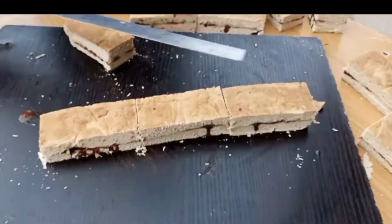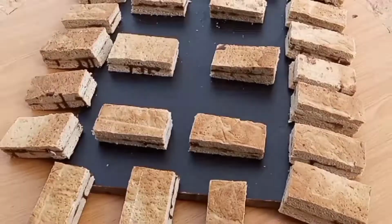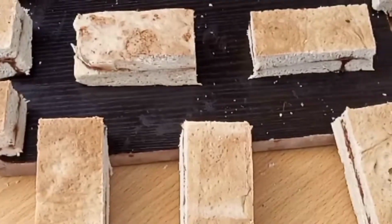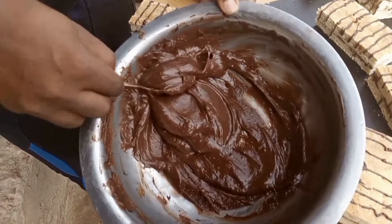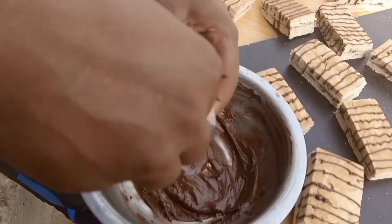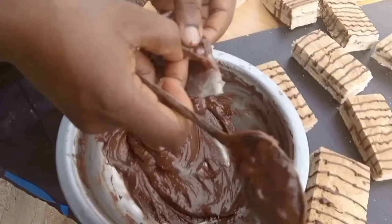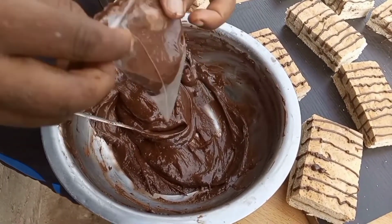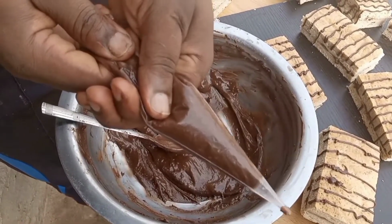So after cutting the entire cookies, you can see how good it is looking. Now it's time to transform these cookies into chocolate bites, and to do that I'm going to add some of the chocolate mix into my piping bag. As you can see, I have reduced my piping bag into a smaller size so that I can handle it while piping. So let us get ready as we begin to pipe.